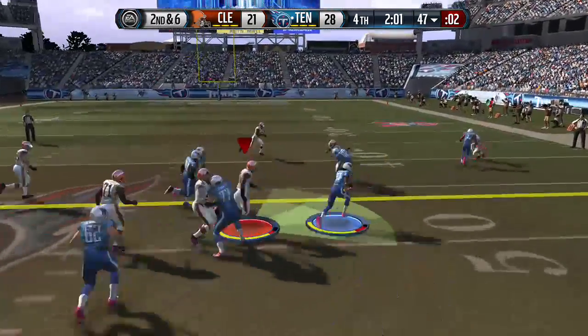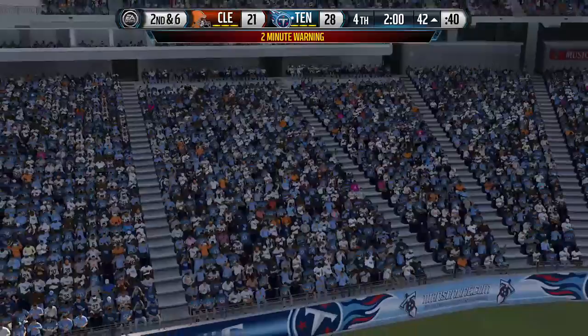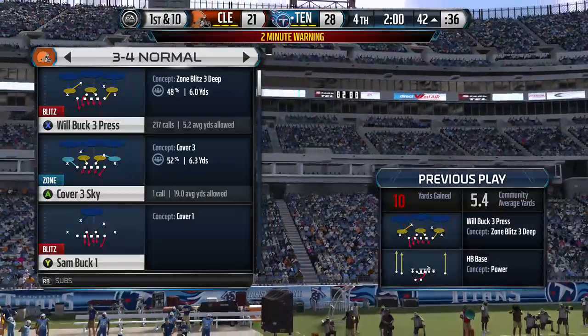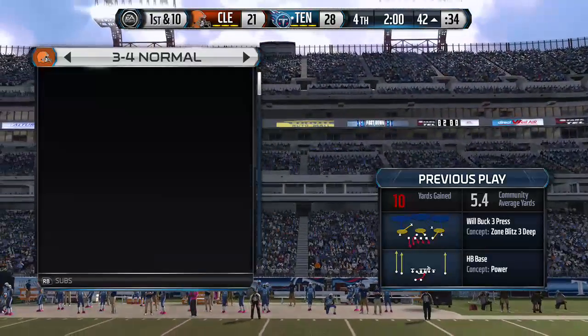They'll go ground, and a run right up the middle. Now they take the football onto the opponent's side of the field. 2 minutes to go in the second half.